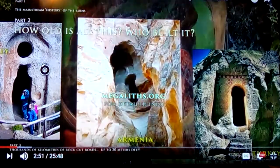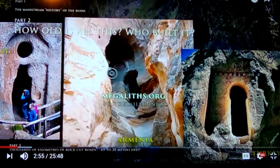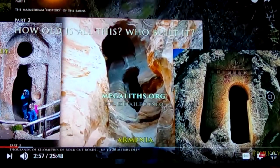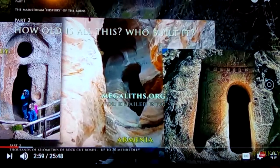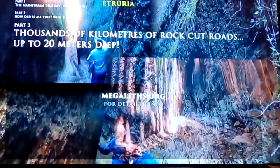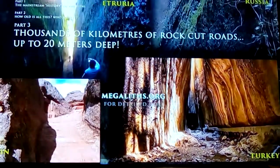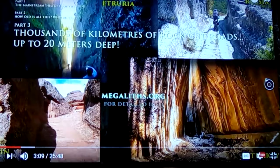So this is off of megaliths.org, as you can see listed there and in the bottom, and I've got a link for it in the bottom. But she's made these connections. She does her own videos and has made these connections too. And in seeing it, it's really amazing how many of these road work things that are cut through.